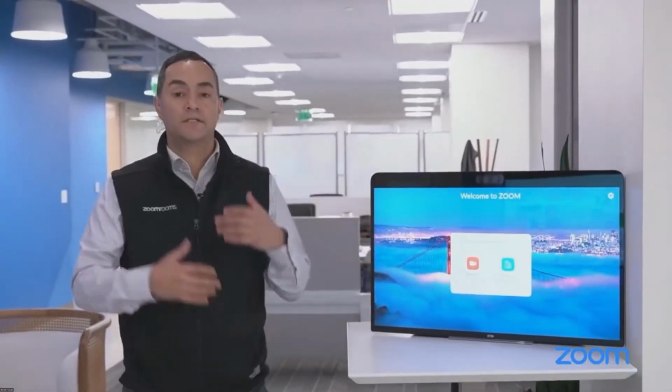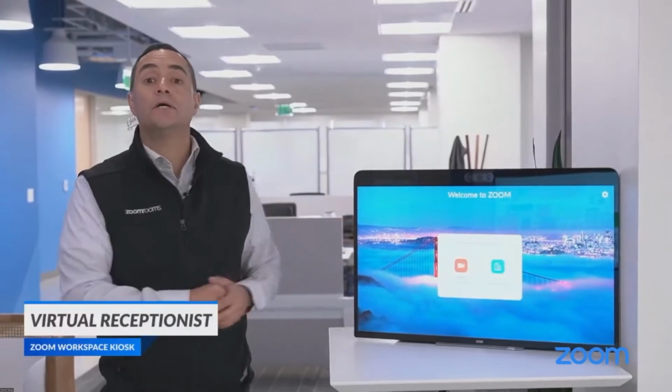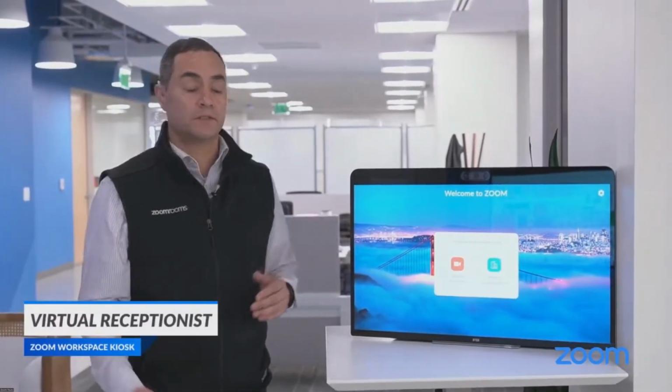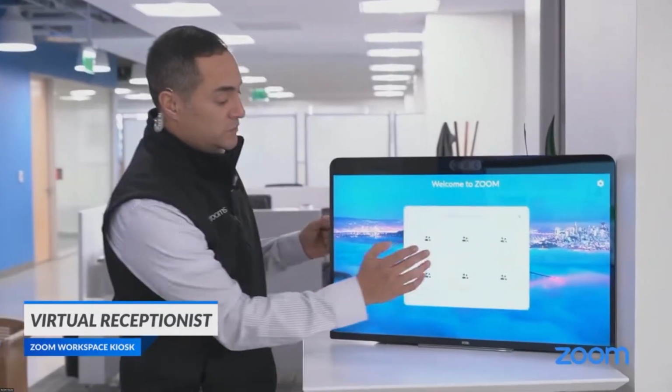On my left-hand side over here, we normally have a live receptionist. But today, what we have now is what we call a virtual kiosk. The cool thing here is our receptionists here at Zoom, they also could work remotely. So if they can't make it here that day, they can attend right here with the virtual kiosk, or we can cover multiple floors or multiple buildings. So what I'm going to do here is click on the receptionist button.